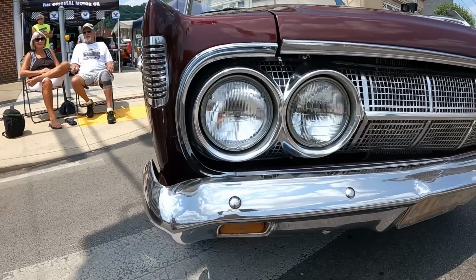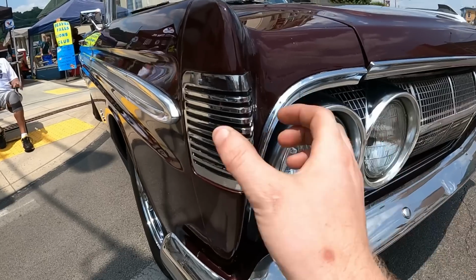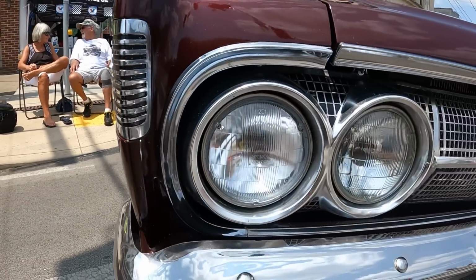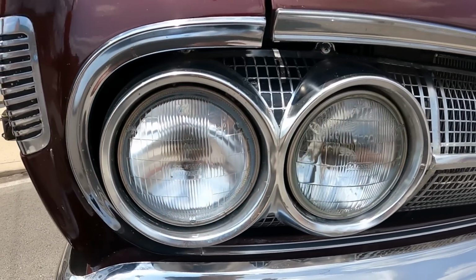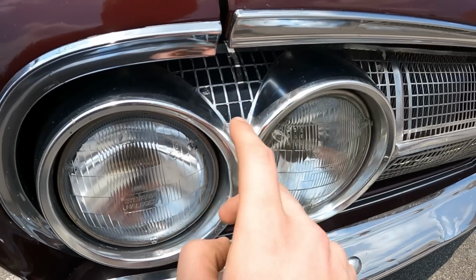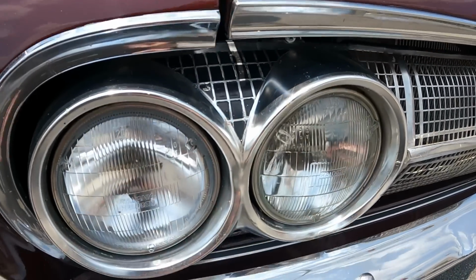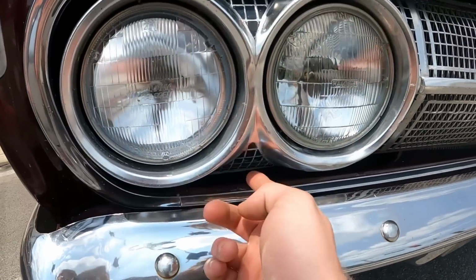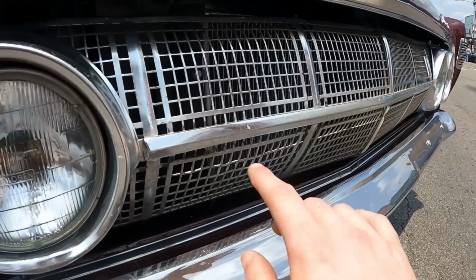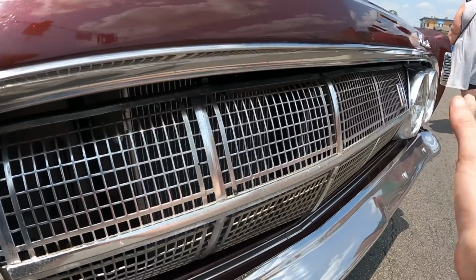So let's talk styling. Look at everything that is going on up front here. Notice this piece here and how it comes to a point. It's a nice textured effect there. Look at these headlights. Also notice the grille is mimicked here, but it's just painted on. Actual grille, simulated grille. Just look at how this comes up too. Nothing's flat. The grille comes to a point here in the center, as well as from all sides.